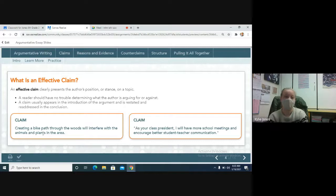That's true. So you would be on the opposite side of the argument of this person, right? Okay, so yeah. So Dallin would be on the opposite side of this argument. So this person is saying, no, we should not have a bike path because it's going to mess up the animals and the plants. And then if they were to do our counterclaim, it would be where Dallin is coming from, of like, no, it would be cool to have that because you could ride through and see all the plants and animals. Yes.